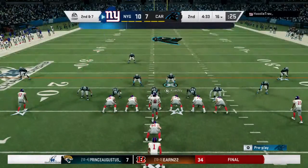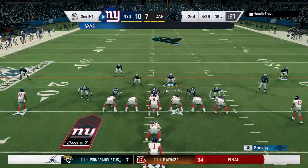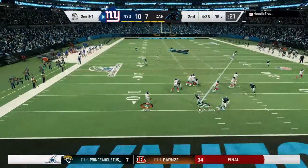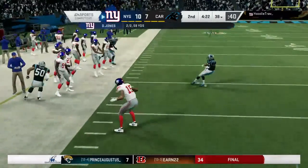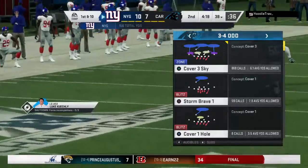A gain of 3, second down. From the 16, Jones. Oh, did he hang on to it? He did on the dive. Nice grab. 22 yards there, a first down.